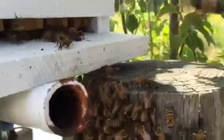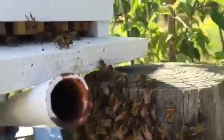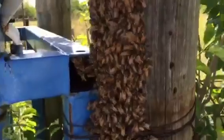See how you do that? They care less about me. They want to get some direction. So the beekeeper gives them direction. This is an old head gate that we're on in a post.